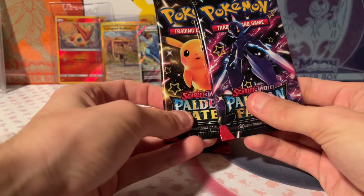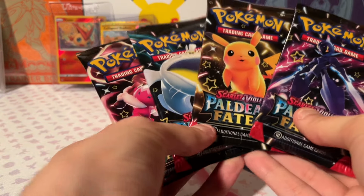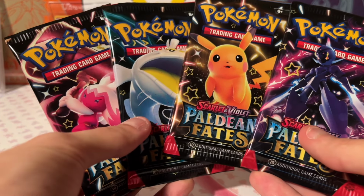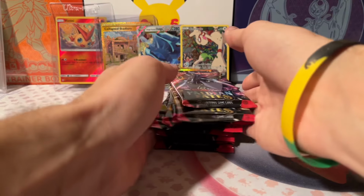I want to look at these pack arts real quick first. These pack arts are super cool, guys. They got Pikachu on there. That is super sick, guys. These pack arts are absolutely insane. All right, let's get into it, guys. See what we can get.